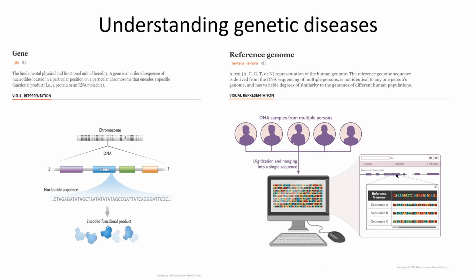And that gene is, as you can see in the figure on the left, all this genetic material resides in chromosomes. We have 23 pair of chromosomes and sex chromosomes in our cells. And those chromosomes are composed of DNA.